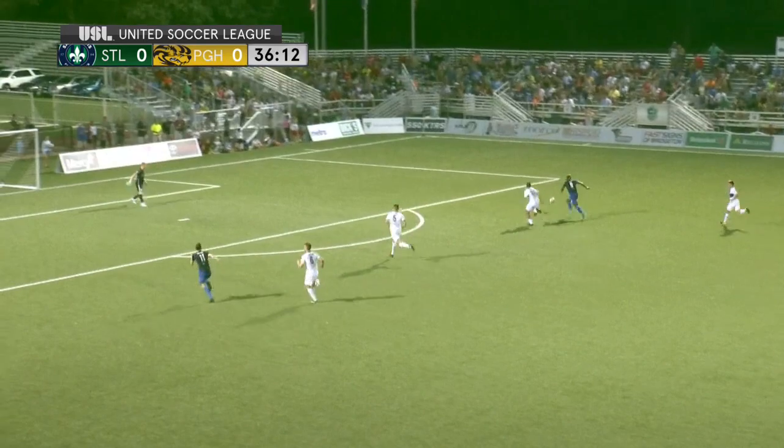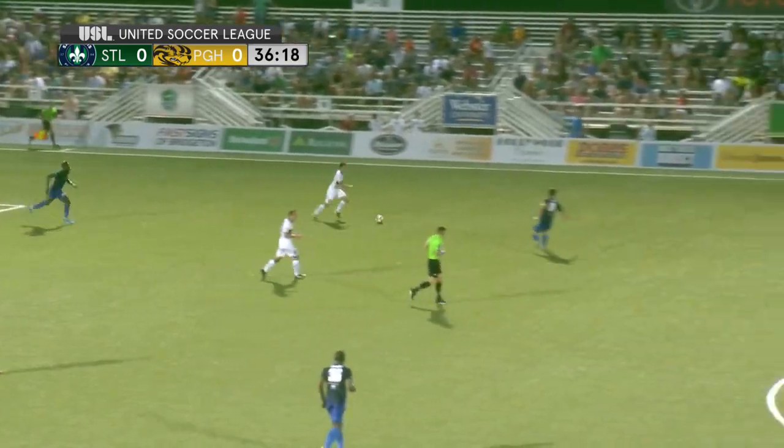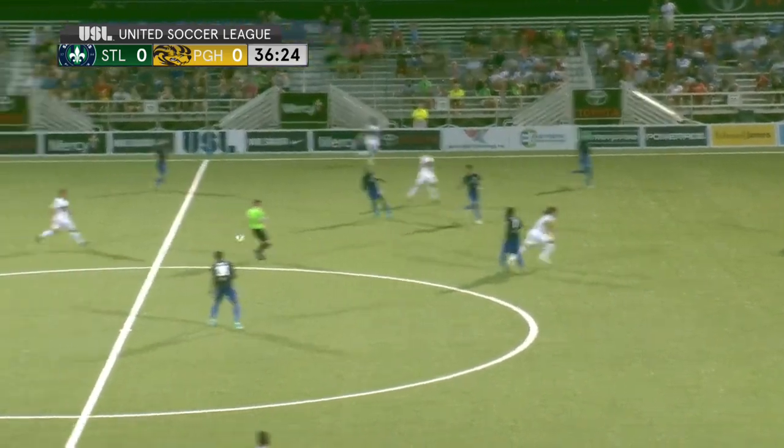Sent forward. Walsh. Can he time it? Right into the gut of Adam Greenwis. St. Louis on the counter. David.